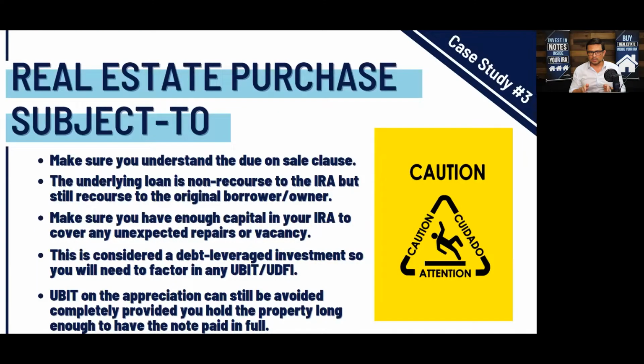He was going to hold the property in his Roth IRA, have renters pay, the Roth IRA pays the bank and pays that down, and holds the property all the way for 15 years, until the note's paid off. Once the note's paid off, if you own the property another 12 months past that, your average indebtedness for those 12 months is zero. So if you sell the property 12 months after you paid the note off, you still pay zero taxes on the capital gains. So again, great strategy using a small amount of money.